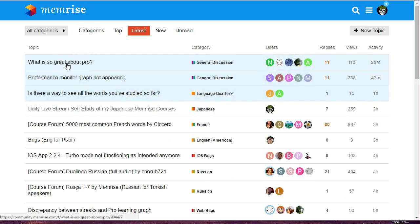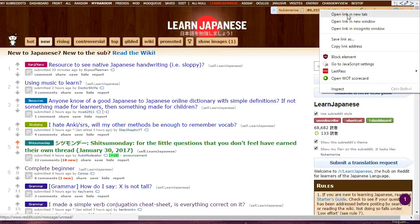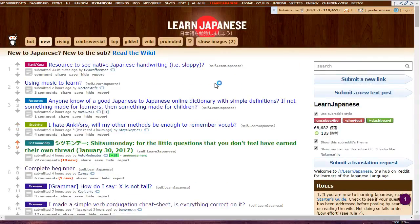Let's see, what's so great about Pro, performance monitoring, I don't think, what else do we have? Okay, somebody liked that, that's good. Let's see what we got. Resources to see native Japanese handwriting, yeah, okay. Using music to learn, can be. I hate Anki SRS method. I like this, they say there's this really great thing that makes things so much easier. What do I gotta do? Well, do it the hard way.